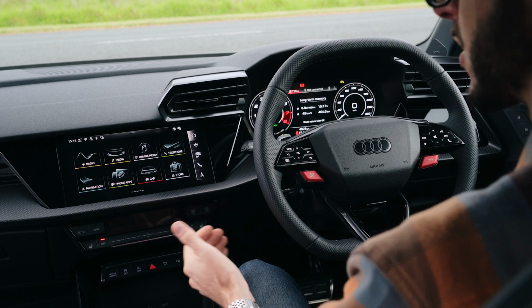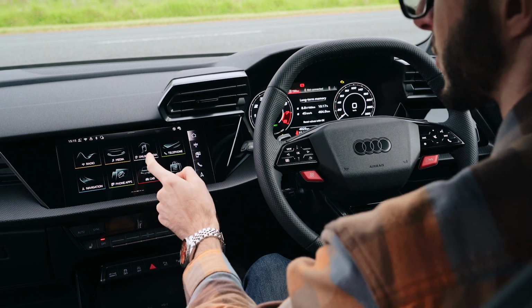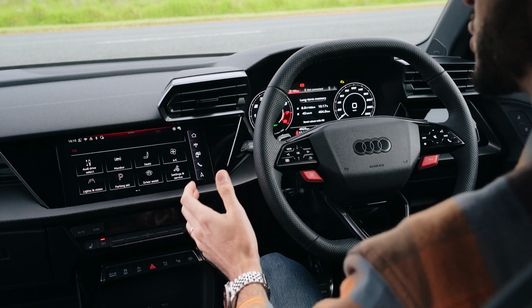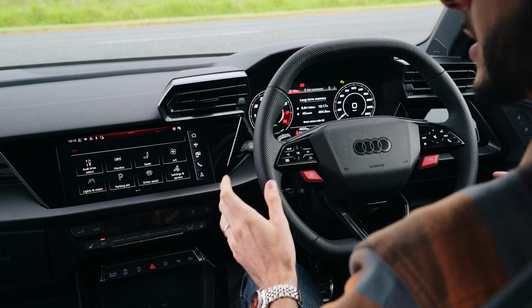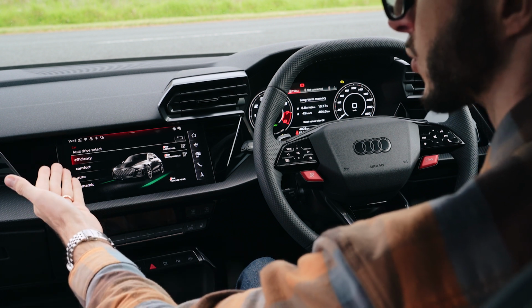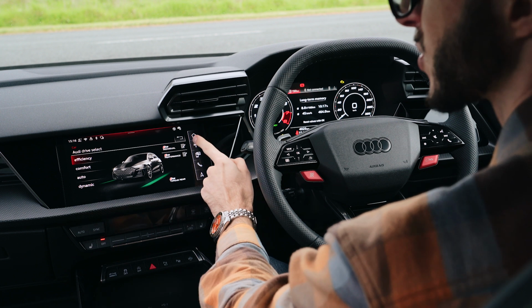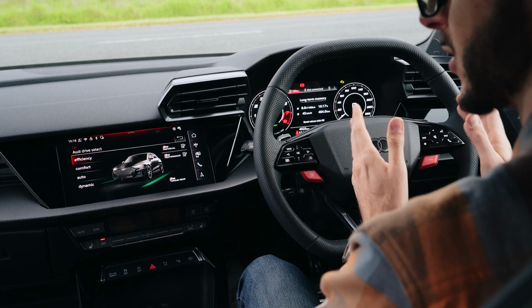This being an RS car, of course, we will focus on the ones that have to do a little bit more with the performance driving. So if we go to car settings, then this is where you will see two of the things that are really tailored for the RS experience while you're driving. The first one, in the Audi Drive Select, will allow you to go through the drive modes that you can also use the toggle down here to select, but also specialized settings that we will show a little bit more as we talk about the cluster.